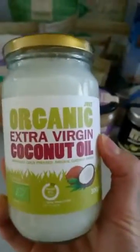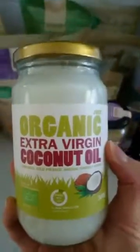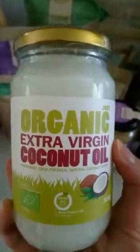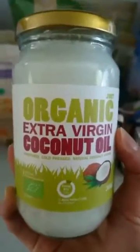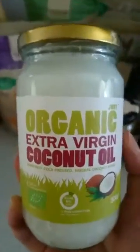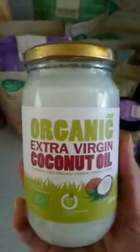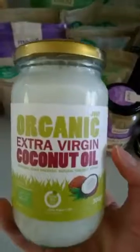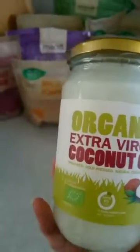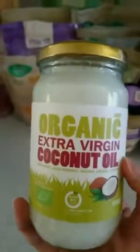I don't recommend coconut oil for everybody, especially if you've got cardiovascular or heart problems. It's probably not the best option because it is high in saturated fat, but it acts a little bit different to your animal-based saturated fats because it's plant-based. So I'm a big supporter, but it's not for everybody. I use it a lot, and it's hard at the moment.